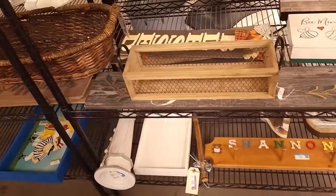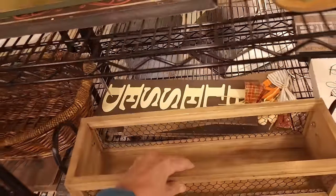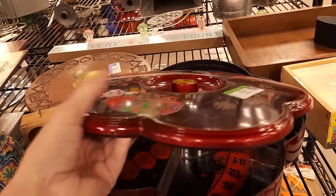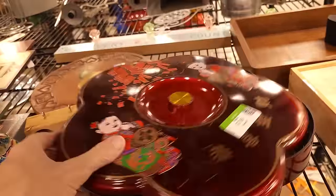All right, let's peek in the wood section. I'm really drawn to this. I know it's a newer piece. Oh, $7.99. Yeah, it's all dependent on the price, because this could be like a foundational piece for one of my projects, but not at $7.99. I can get too many things at like the $2 price point. Anybody know what this would be used for?